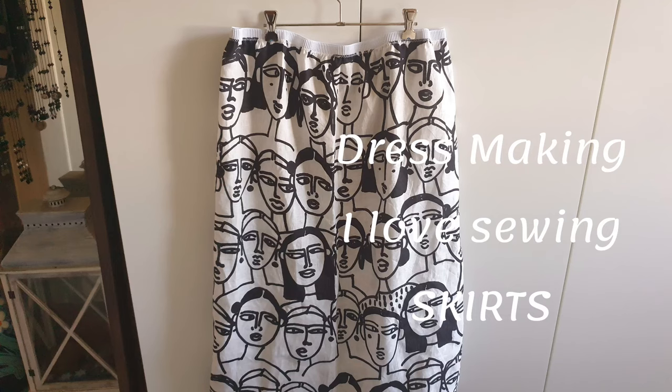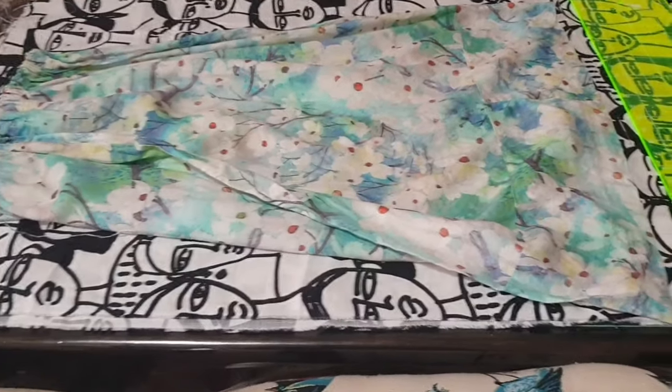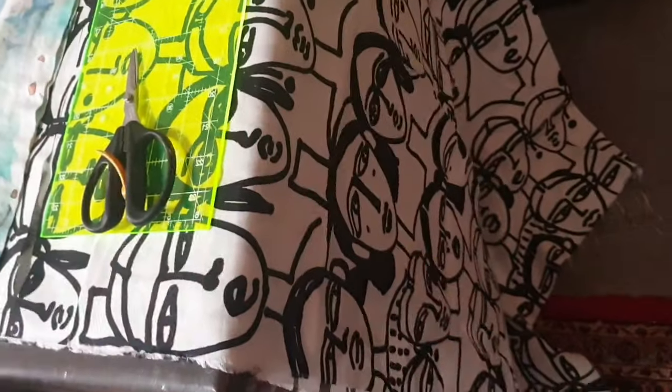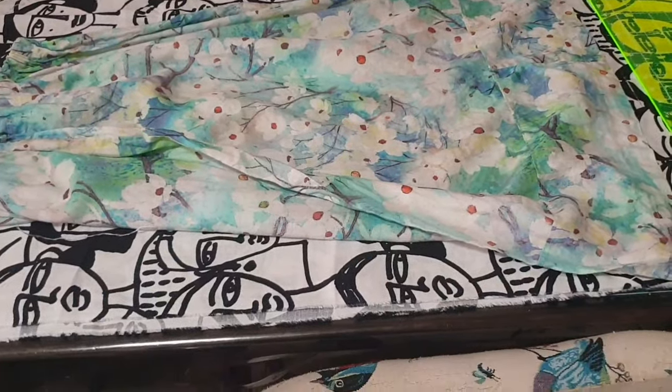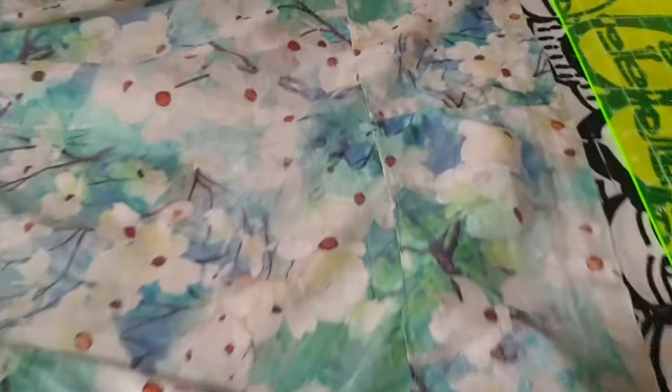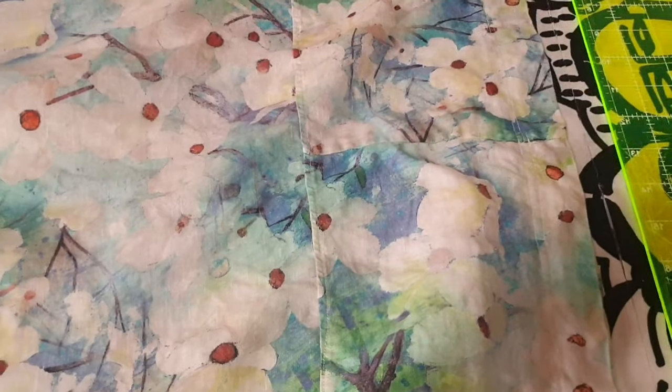Then I made myself a skirt. I'll show you the skirt now. I decided to cut out the skirt out of this beautiful linen. That's how much I've got left over, quite a bit. I'm making a skirt, and I'm using my linen skirt that I've made as a template. You can see I ran out of fabric and had to use the side pieces.